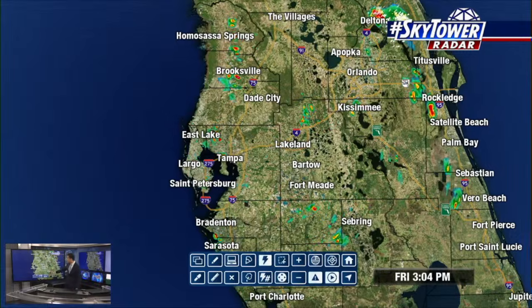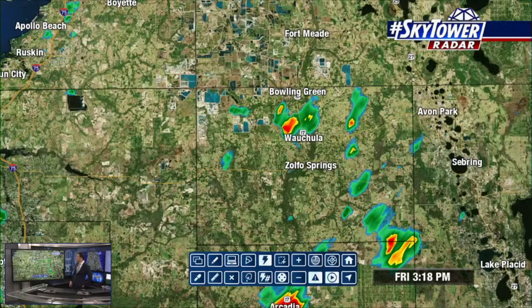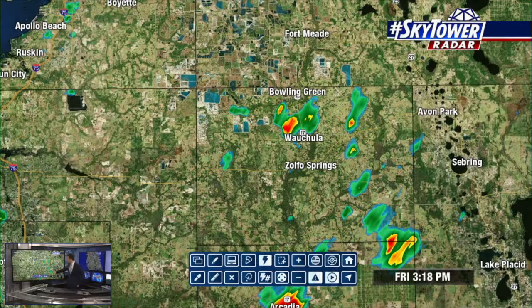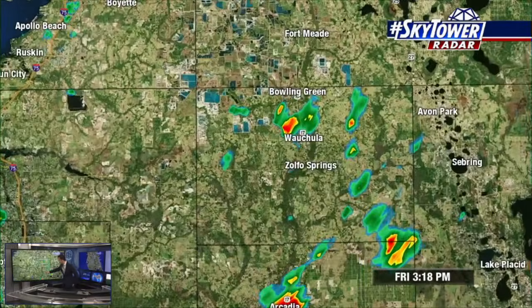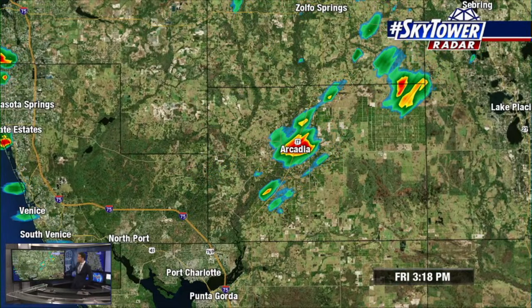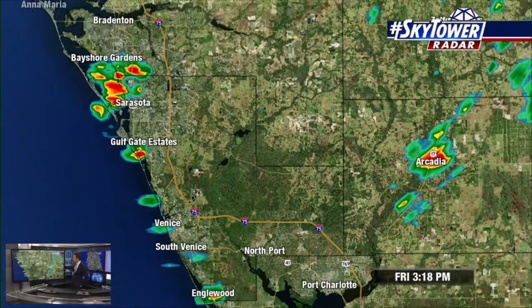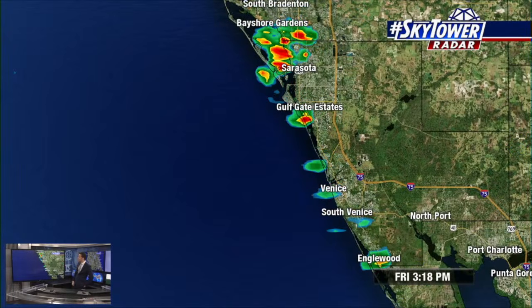First up, we're going to head down to Hardee County, where Wauchula, you've got a heavy shower over you on US 17. Sulphur Springs, this is well to your north for now, but it is something that we'll be watching to see if it does stick around. Downtown Arcadia, I was looking at your camera just a moment ago. Raindrops beginning to appear on that one. This right down US 17. More spotty coverage here in DeSoto County. And then back out to the coastline. Venice, South Venice, Gulf Gate Estates in Sarasota.